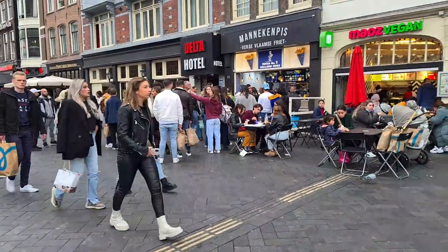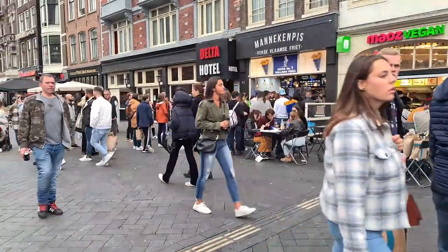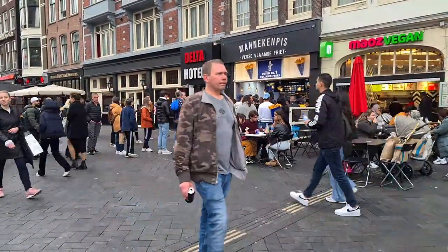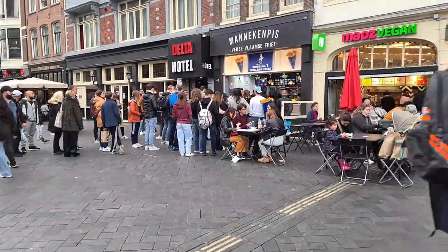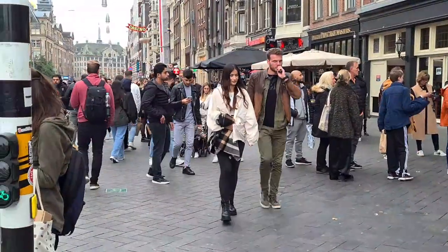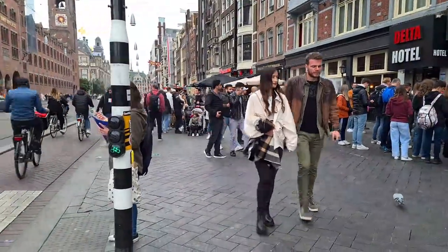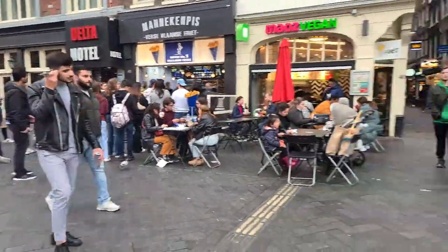Another landmark is here, Manneken Pis. The most famous. Maybe it's not the best, but it's the most popular one. Manneken Pis. And next to that, Mao's Vegan, Halal. Look at the queue. That's the queue for Manneken Pis.